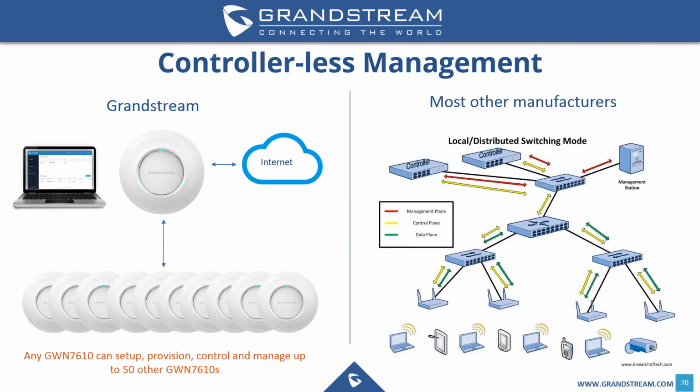And so now we get into the controllerless management. If you take away one thing from today, take away this controllerless management. What this means is, historically, a controller, whether it be hardware or software, as you see in the example on the right, is needed to set up access points. The controller is generally a piece of software or a device that you have to purchase separately, and that is the device that you have to use to set up and manage these access points.